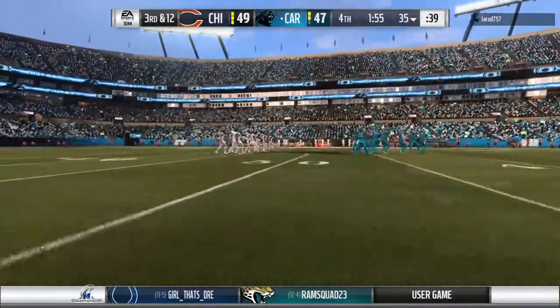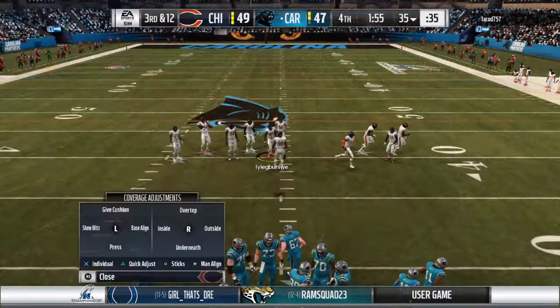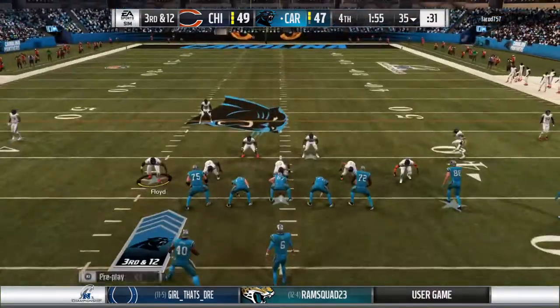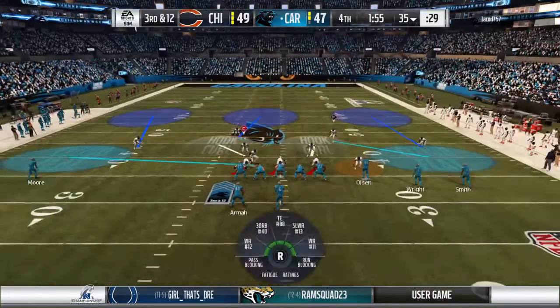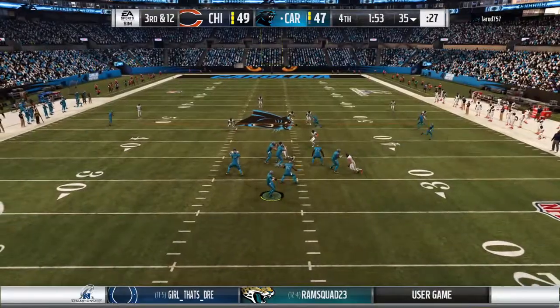I have to criticize defense here because you know the situation. You want to keep them inbounds and let the clock run. Don't bail him out, sitting on the outside portion of the field and not letting them throw an out route. Throw anything inside and they'll make the tackle. An out route? That's not the way you're supposed to play it.